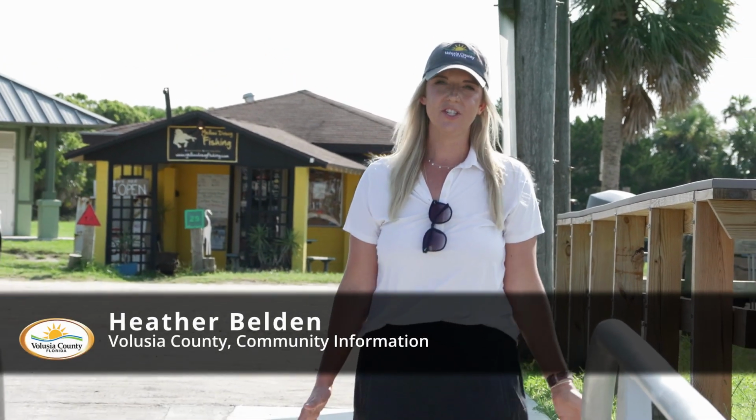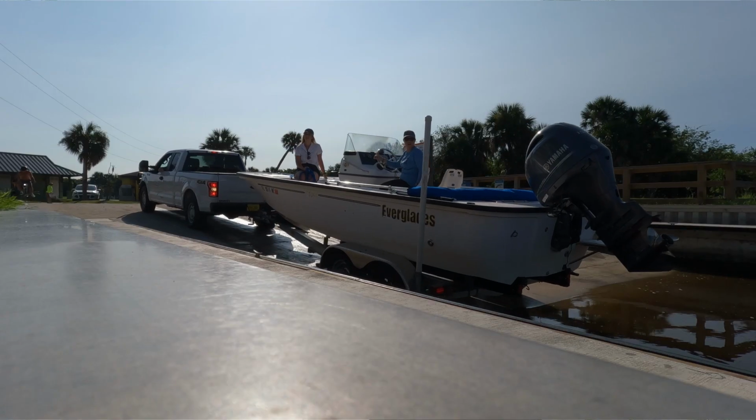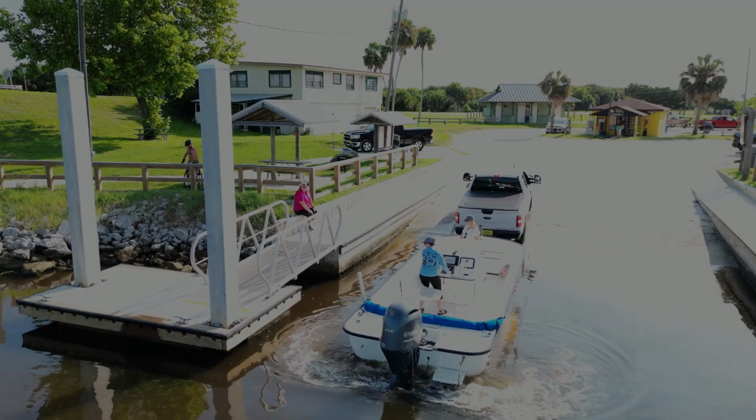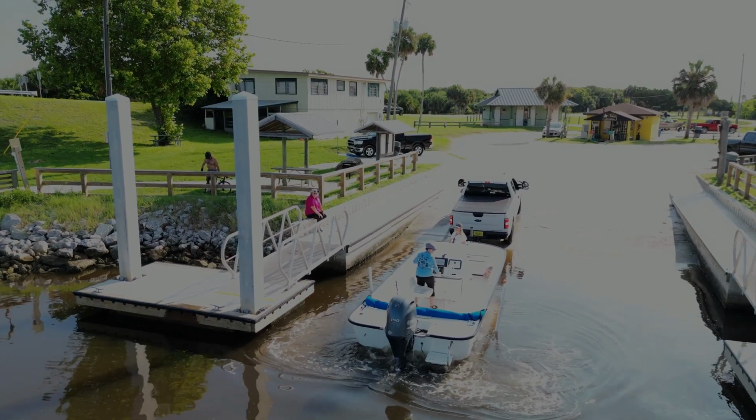Hello from Highbridge Park, situated in northeast Volusia County in Ormond Beach along the Halifax River. This park features a free boat ramp, kayak, canoe launch, fishing dock, picnic tables, pavilions, and restrooms.